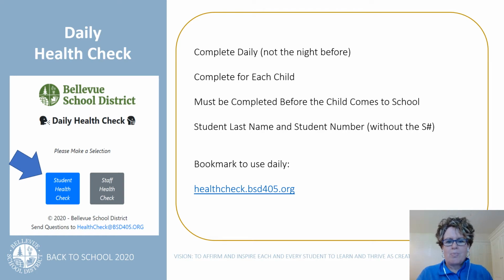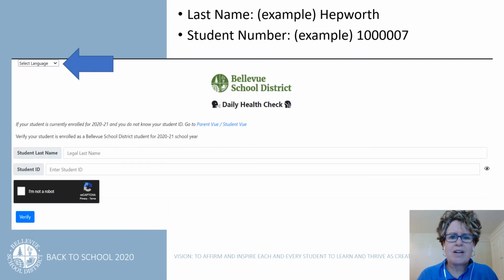There's a website that you can bookmark. We also will send you a text message every morning as a reminder. When you get to the site, you would click on the student health check. From there, you'll enter your student's last name and their student ID number, and click that you're not a robot. You would verify. So for example, for me, I would type in my last name, and this is an example of a student ID number potentially.